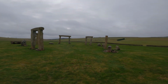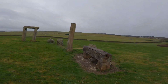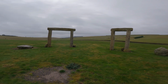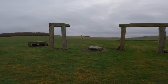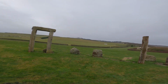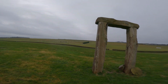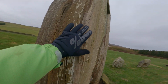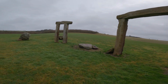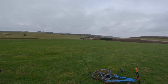So, what we've got here, the wooden built structure, the Farley Henge. There's little or nothing about it on the internet. It is said that they're built from old horse jumps. I can't really see that because the pillars are huge, absolutely humongous. Not even railway sleepers, I don't think. Yeah, it's pretty cool, huh?